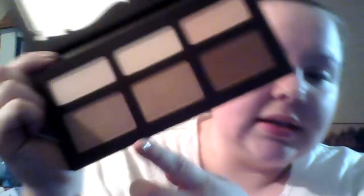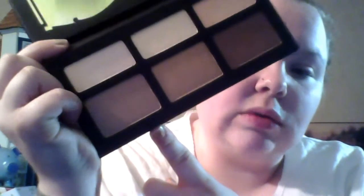But it has this very, very cool gray tone light color that I cannot find anywhere. So I definitely wanted that. I know Jaclyn Hill mixes these two highlights together, and it looks gorgeous on her. I'm a lot more fair than her, so I'll test it out and see if it works.